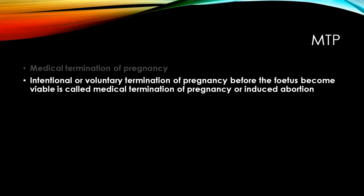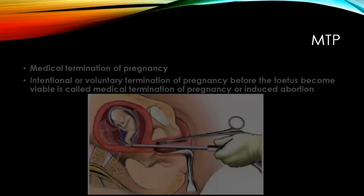Abortion, the intentional or voluntary termination of pregnancy before the fetus becomes viable, is called medical termination of pregnancy or induced abortion. Intentionally or voluntarily terminating a pregnancy before the fetus becomes viable is called medical termination of pregnancy.